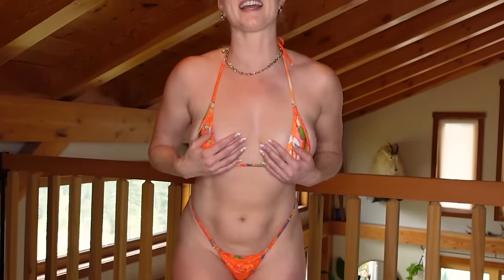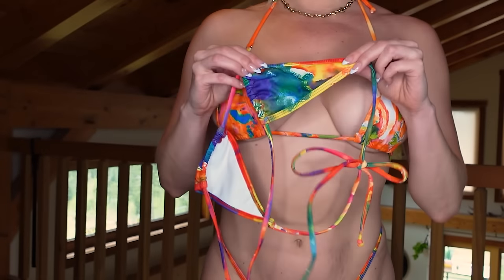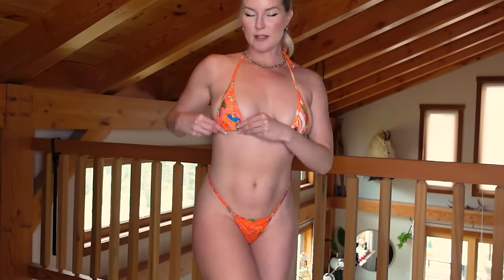And the second one. So I feel like this one is a bit smaller. Does it look similar to the last one? I'll show you the difference in colors. This is the last one. This is this one. This is more citrus and pink. Same exact swimsuit, but different colorway. I like these colors better than the last one, for sure.